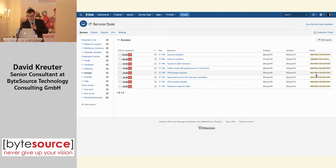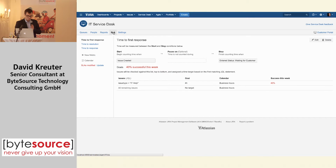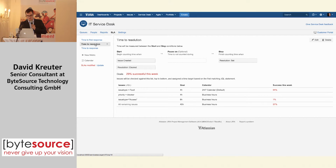So what about the other functionalities in Service Desk? There is the SLA itself. So how do you measure, or how do you create an SLA? An SLA is nothing more than measuring time for a particular status. So here, for example, we have an SLA time to resolution. So it's measuring the time from when the issue is created till the issue is resolved.